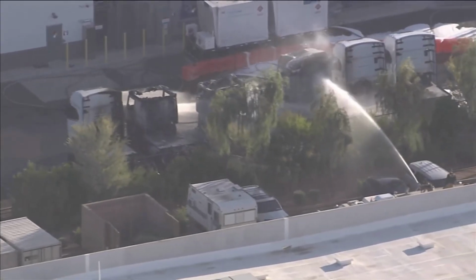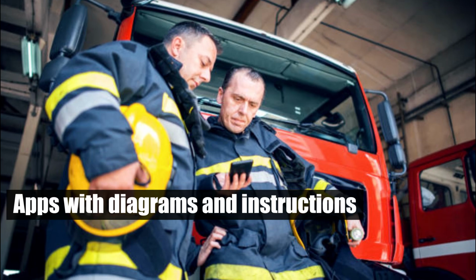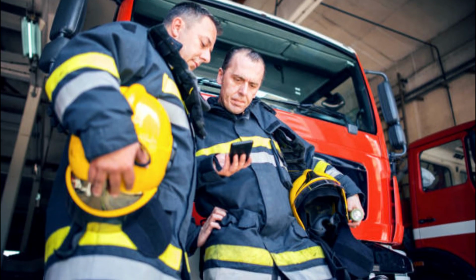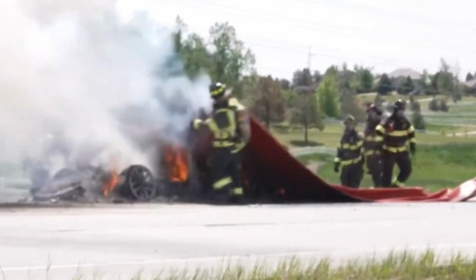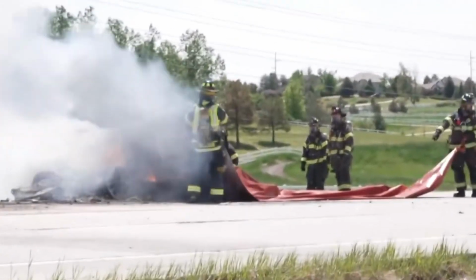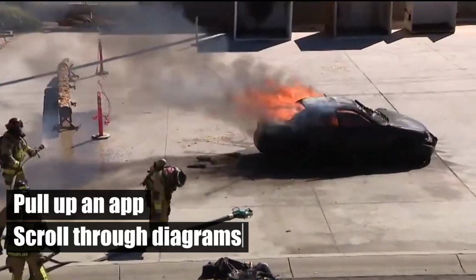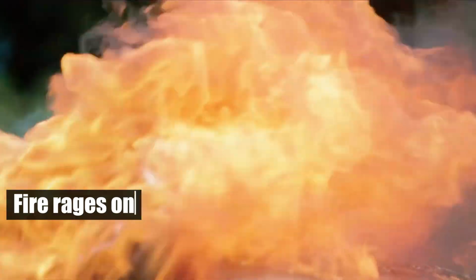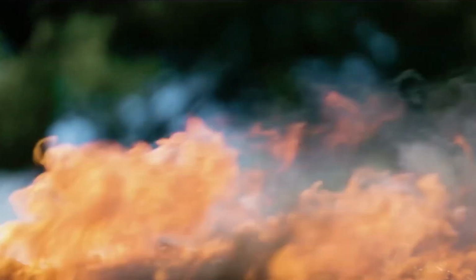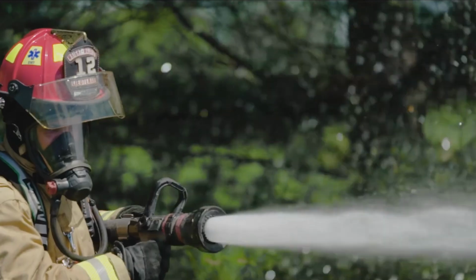Some have turned to tech, using apps with diagrams and instructions for various EV models. Sounds like a neat solution, right? Well, picture this. First responders, amid chaos, trying to pull up an app, scroll through diagrams, and decipher instructions while the fire rages on. It's like trying to solve a Rubik's Cube with a stopwatch ticking, under extreme pressure.